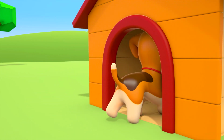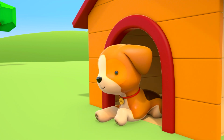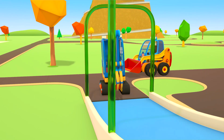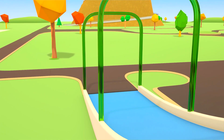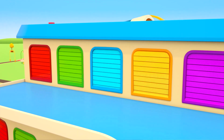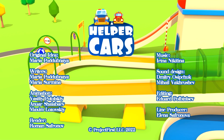The puppy is going home to rest in his kennel. Haha, it's time for bed now. The helper cars are going to rest in their own garage. There will be a new job waiting for them tomorrow. Helper cars.